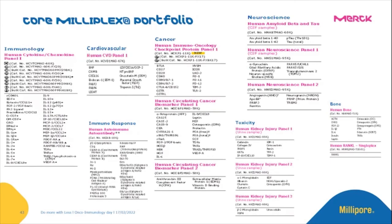So, in a nutshell, the portfolio is quite wide. Like I said, we have panels for immunology, for cardiovascular diseases, for bone studies, for aging. And these panels are built in a way to allow researchers, first of all, to pick any biomarker from the panel. The panels are designed to show researchers what they can combine from that panel.